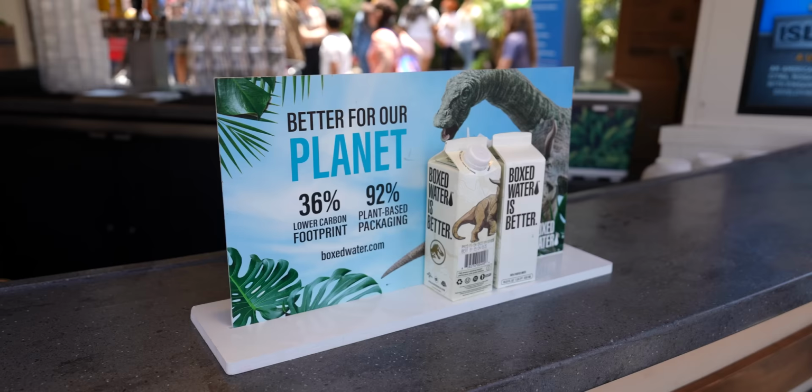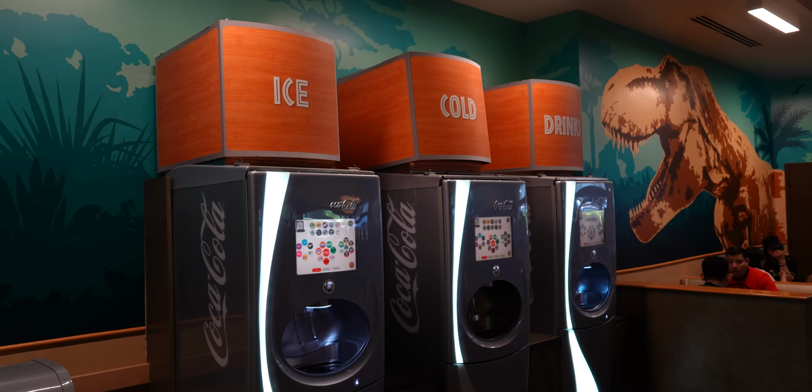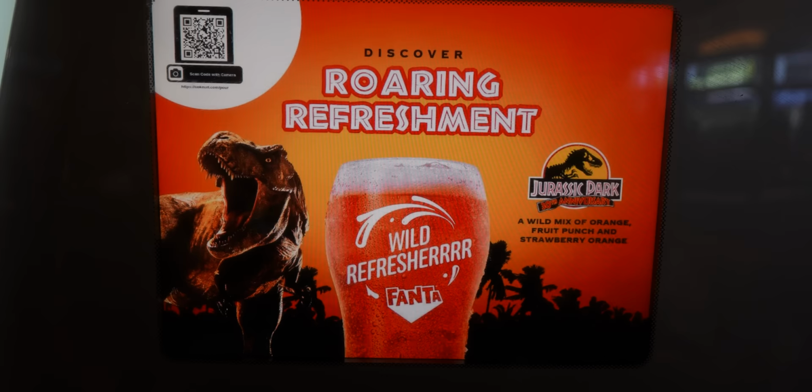There's a couple things that we didn't try here. There's a Jurassic Park branded boxed water. I assume it just tastes like water and has some dinos on the packaging. Also at the Freestyle Machines, they have a new flavor. It's called Wild Refresher Fanta. And I've been told it has a citrus taste to it. I forgot to bring my Freestyle cup today and I didn't want to buy a new one, so we didn't get it. But I heard it's very orangey.